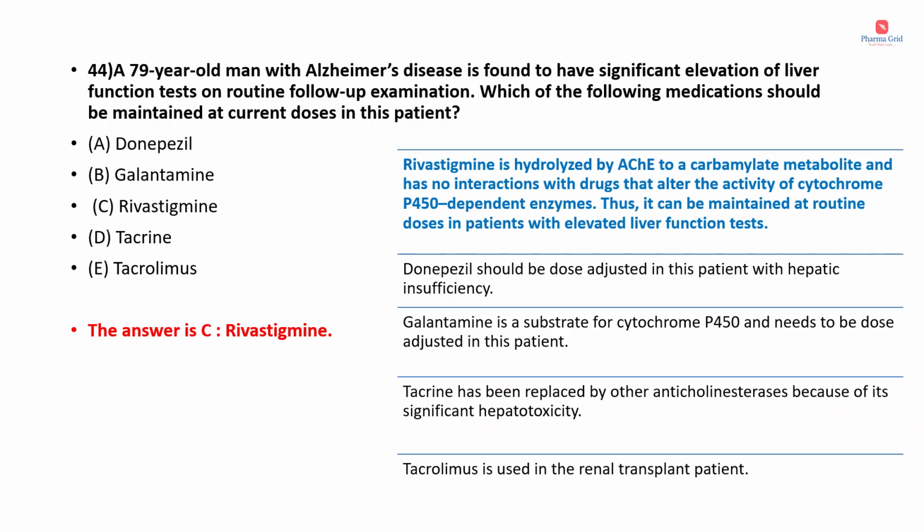But see the other options. Donepezil should be dose adjusted in this patient with hepatic insufficiency. Next option is galantamine. It is a substrate for cytochrome P450 and needs to be dose adjusted in this patient. Tacrine has been replaced by other anticholinesterases because of its significant hepatotoxicity. Tacrolimus is used in renal transplant patients. Hence, the medication that is suitable for this particular patient is rivastigmine, that is option C.